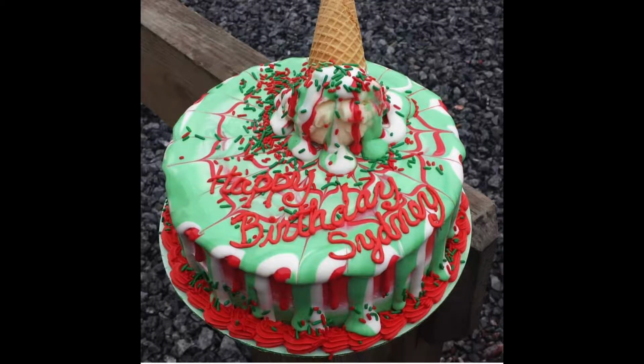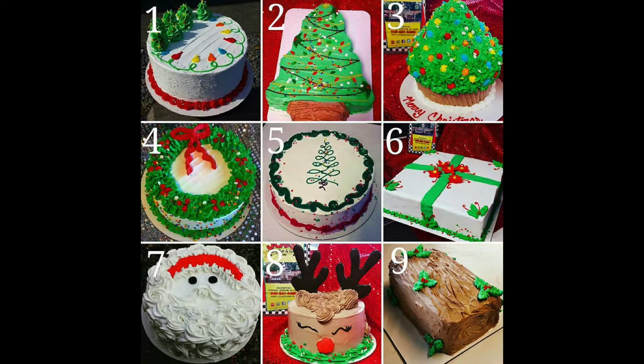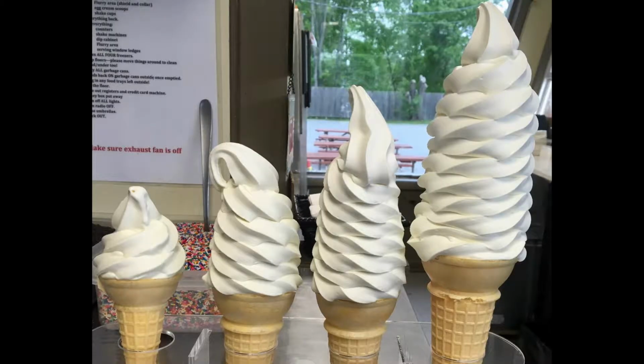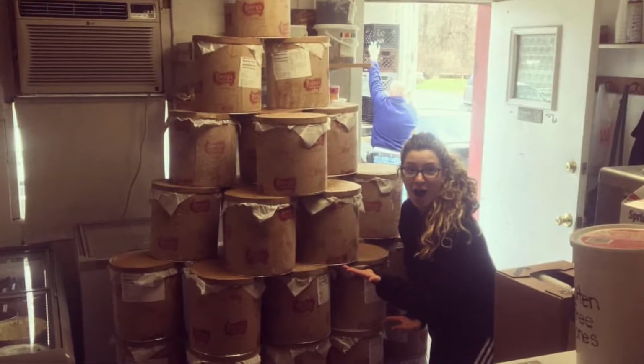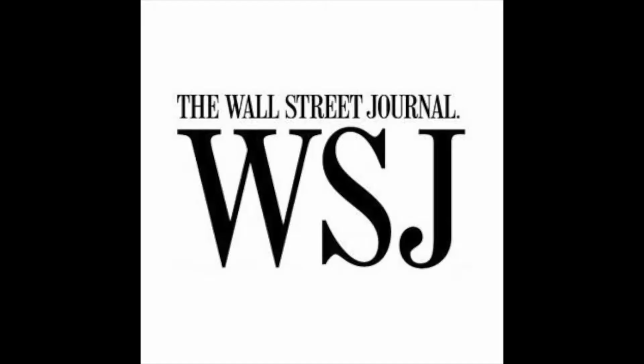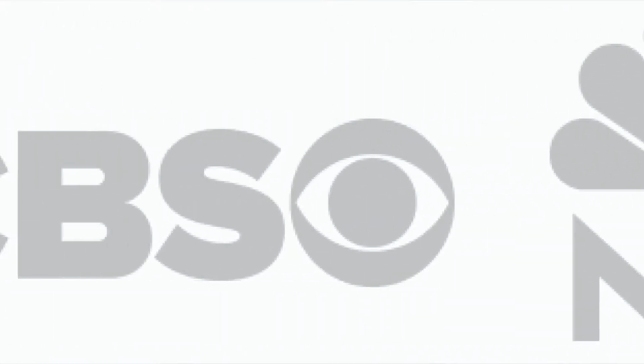The Christmas drip cake is part of the suite of cakes that have worked to make us a local legend at Joe's Dairy Bar and Grill, whether they're made out of our multiple award-winning soft serve or any of our nearly 40 flavors of hard ice cream. And do you know why we can make our Christmas drip cake so magical that people line up around the block for it and other cakes like it? We've been featured in places like the Wall Street Journal and ABC, NBC, CBS, Fox News, and more. Bottom line, we know what we're doing, so let's take you to it.